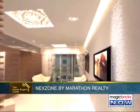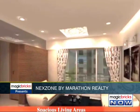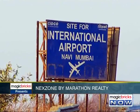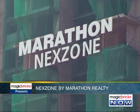What is the USP of this project though? Well, for me, the clincher here is the proximity to the upcoming Navi Mumbai Airport. So if you're considering an investment in this project or if you want to buy your first home here, then the Marathon Next Zone is a project that looks interesting.